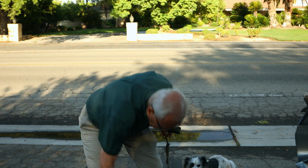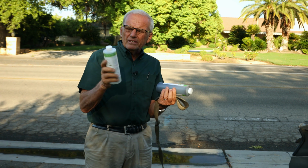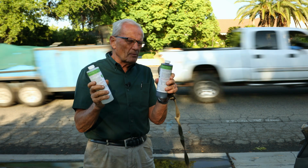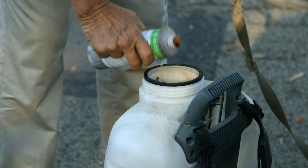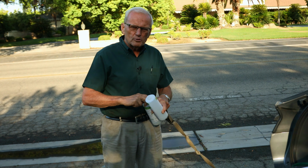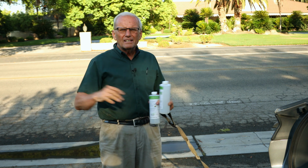So the Penetrate Liquid Biotiller has 2 bottles because we want to keep them separate. One is the beneficial bacteria and the other is the food for the bacteria. This is a backpack sprayer, holds about 4 gallons of water. I'm going to put about 3 or 4 gallons of water in it. And it doesn't matter how much water you use. Water is just a carrier to get this product spread. You see a hose bib anywhere?